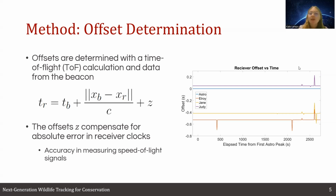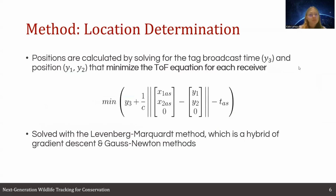And so we solve that equation for each of the receivers. It outputs those offsets that you see in the graph on the right. And then we apply those offsets to the time of arrival of the tag signals so that all of those are aligned. Once we align all our tag signals, there's a little bit more processing that happens.